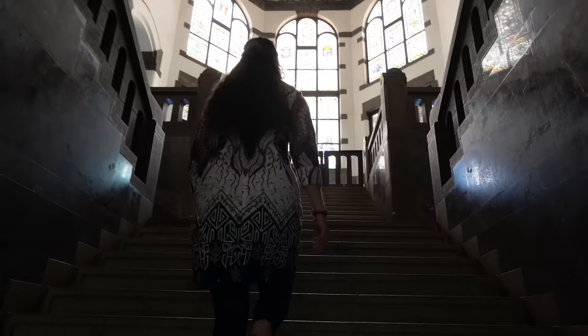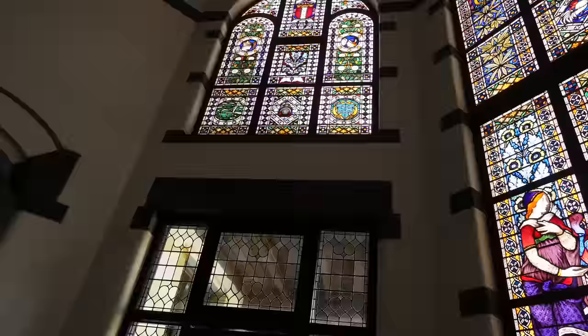Made our way here to what seems to be sort of a church part, or what looks to be like a church, and absolutely gorgeous stained glass here. Have a look.